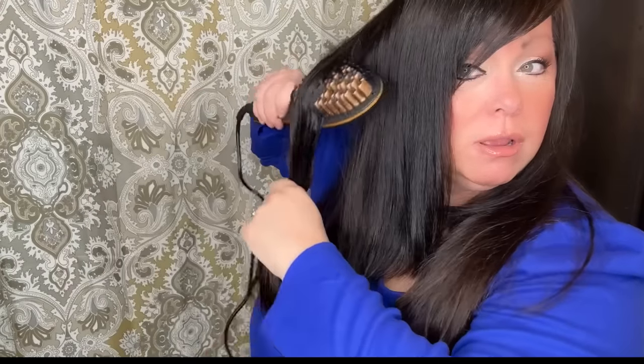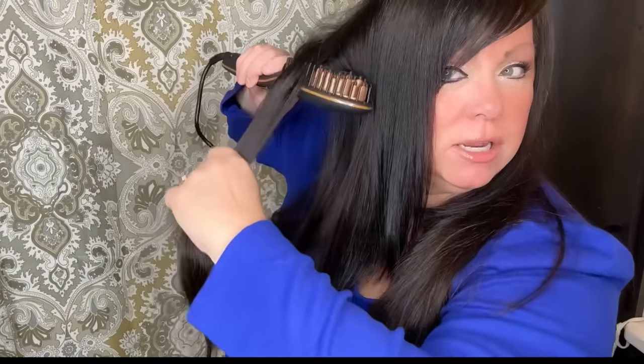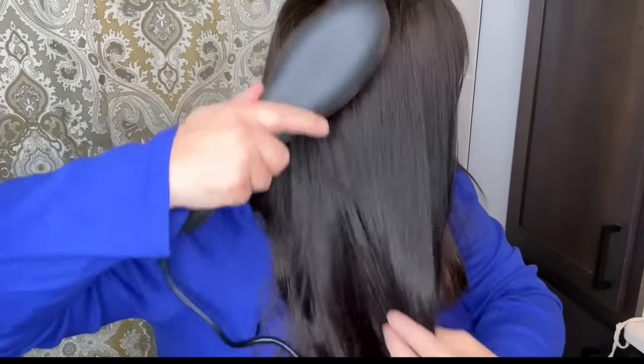I will say that these rubber grippers sort of pull your hair a little bit, and that makes it feel a little uncomfortable. But it could be because my hair's still a little damp. Up to 450. Let's see how it works on this side.